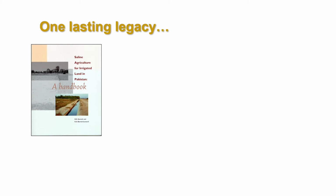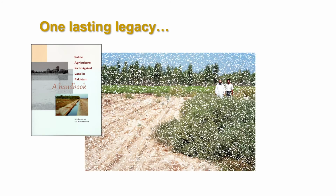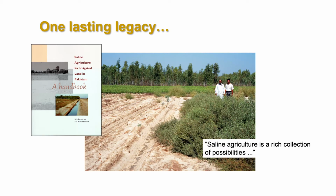One lasting legacy from the historical work in Pakistan on salinity was the development of this book, Saline Agriculture for Irrigated Land in Pakistan, a handbook. This was written in partnership with Professor Riaz Qureshi. It contains this wonderful photograph at the front of the book and this quotation, "Saline agriculture is a rich collection of possibilities."